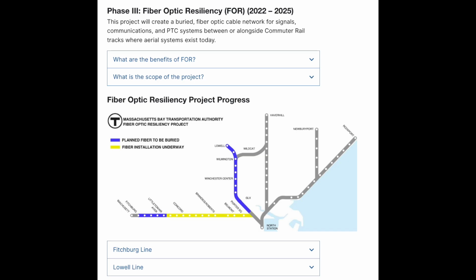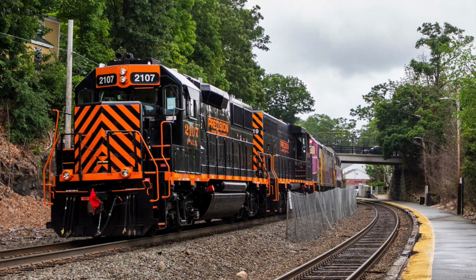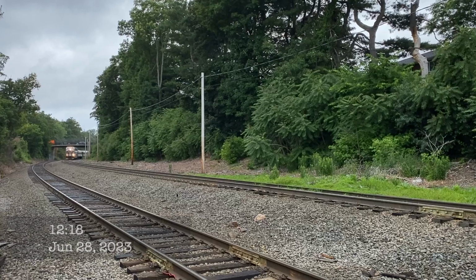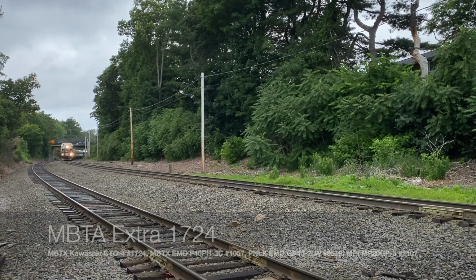The first equipment to come to Massachusetts were 2 locomotives, PNLX 9619, a refurbished GP40-2LW, and PNLX 2107, a unique MPI MP20 GP-3. These 2 engines are on lease to the MBTA from Precision Locomotive Leasing, a company based out of Virginia. Here they are being pulled into Boston by a revenue set based out of Southampton Street Yard. Definitely not something you see every day.